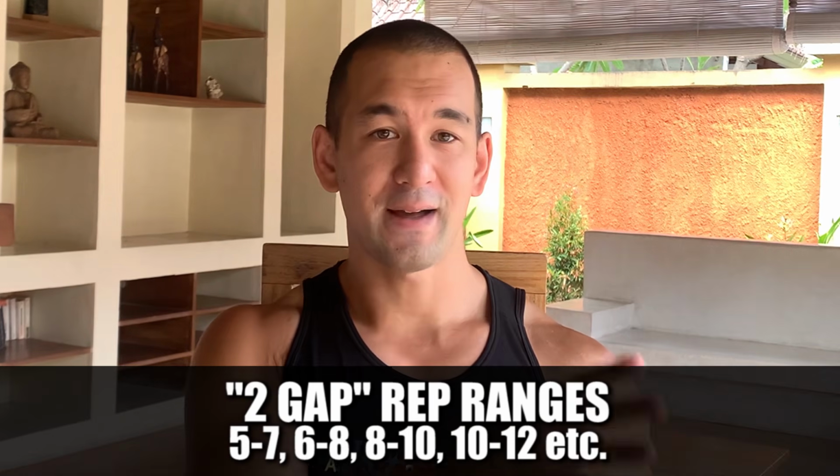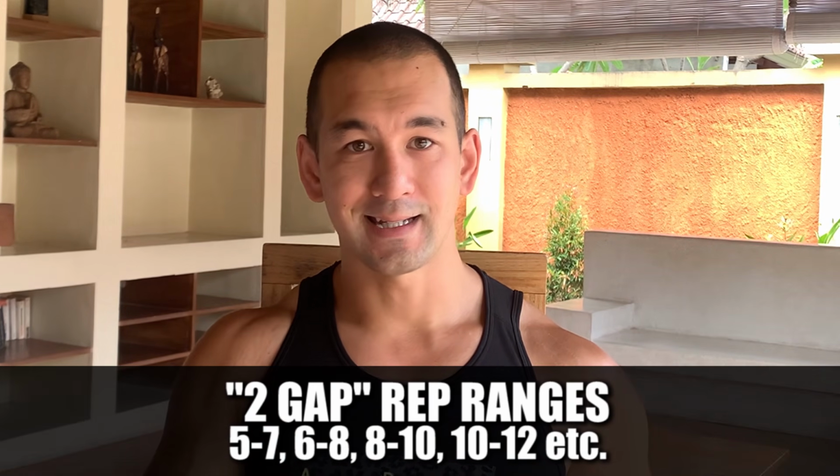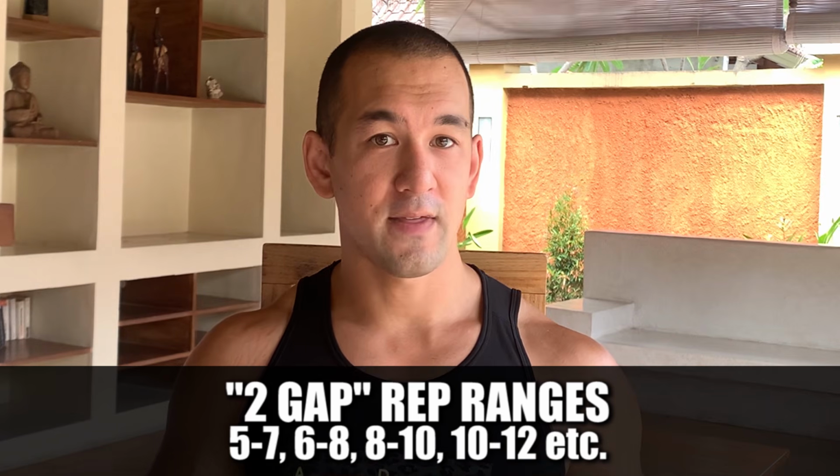Now, technically, you could use whatever rep range you want for this, but I generally like to use rep ranges that have a gap of 2 reps, so maybe 5 to 7 reps, 6 to 8, 8 to 10, 10 to 12, because usually I find that when you do increase the weight, whether it's 5 to 10 pounds on a compound lift or 2.5 to 5 pounds on an isolation, usually you'll lose about 2 reps with each increase. Not always, that's just a general guideline. You can use larger gaps, that's totally fine, but if you're doing say 6 to 10 reps per set, then when you do get to 10 reps, you can apply a larger weight increase.